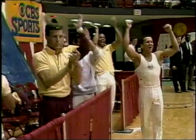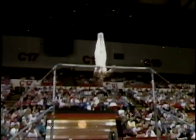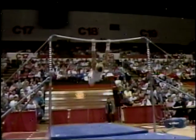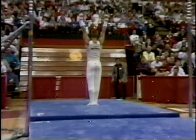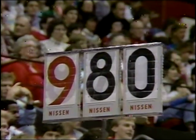Now, that's not as difficult of a dismount as he's used in the past. It was a little safer, but I think a smart decision considering his injury. Good clean form. He kicks right out, spots the landing, and a good landing. He'll be able to do a more difficult dismount in time, but for now, that's a great one.